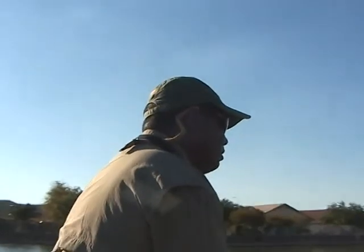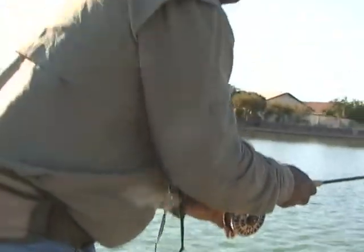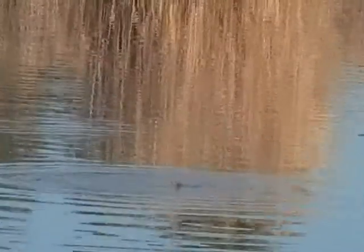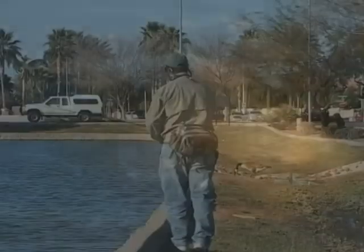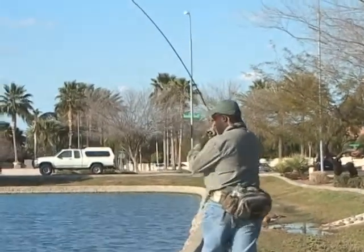Hopefully, okay, what I'm looking at, I've just cast. The fish is just slowly kind of working his way. I've cast my fly into the path where that fish is feeding, and he's coming up. I'm watching, and boom. There we go, there we go. And sometimes it works out for you.